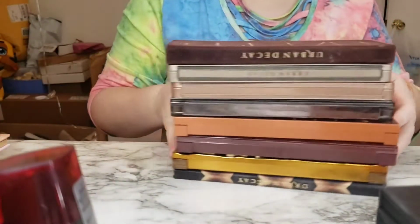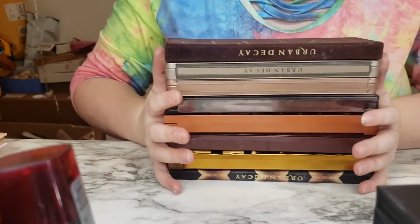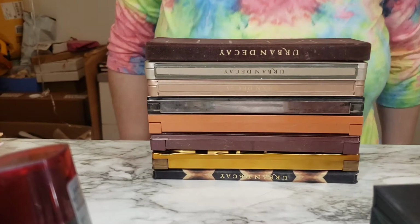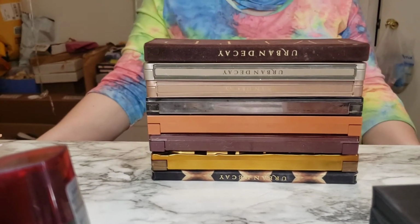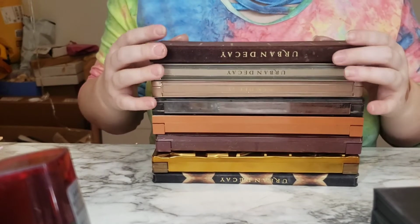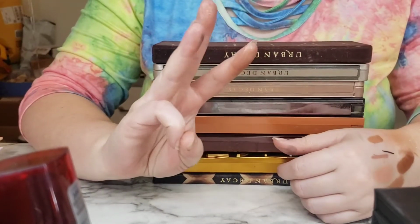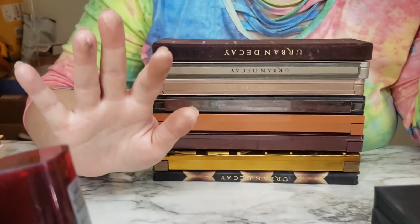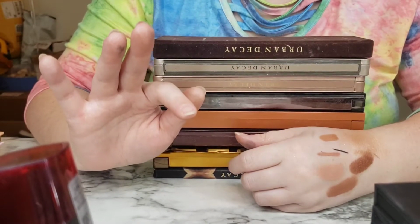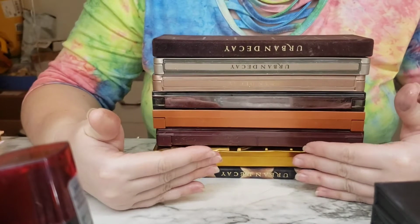These are my Naked palettes. I do not have all of them. I have almost all of them. I'm torn because I don't really use these anymore, but yet they're so cute all together, and there's 3 that I do not have. The Ultraviolet, I think is pretty, but I'm not going to really wear it, so I don't really see the point of me getting it other than to have them all.